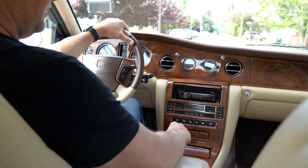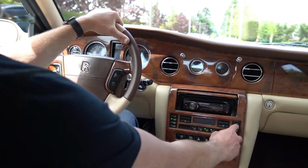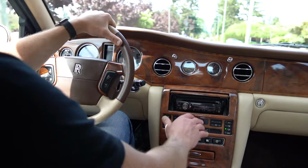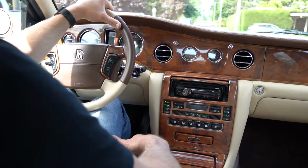Everything works here in the climate control. It does have dual zone auto climate control. All the settings work for the passenger side and for the driver's side as well. It is air conditioning that's blowing cold right now. We got it at a nice balmy 16 degrees in the cabin here.